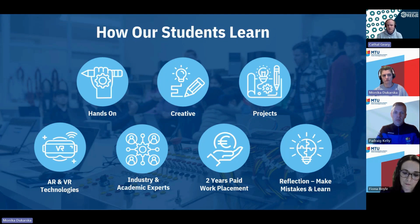Which gives a great opportunity to be creative. We embed AR, VR technology. So AR would be like the Microsoft HoloLens. VR technology, we use the Oculus Quest. And to make it practical, we've designed all of the modules with industry partners. So we gathered the needs of industry and we designed modules based on that.